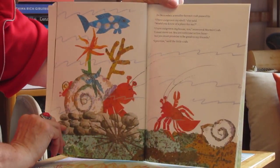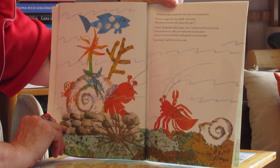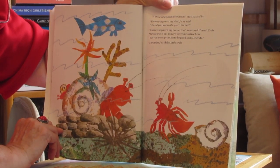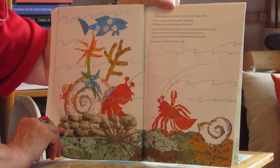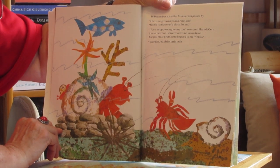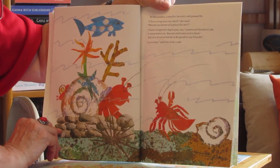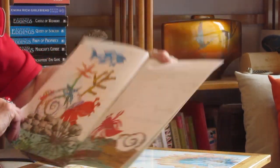In December, a smaller hermit crab passed by. "I have outgrown my shell," she said. "Would you know of a place for me?" "I have outgrown my house too," answered the hermit crab. "I must move on. You are welcome to live here, but you must promise to be good to my friends." "Oh, I promise," said the little crab.